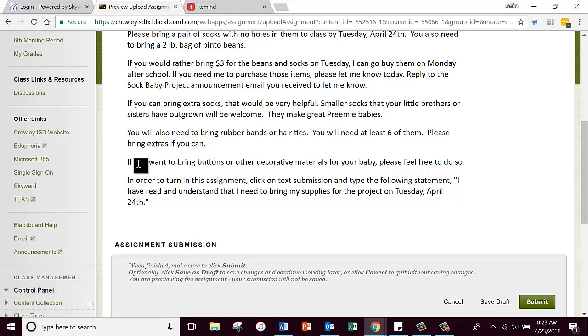All right, let's see. If you want to bring buttons or other decorative materials for your baby, please feel free to do so. I will try to have a hot glue gun if you want to glue something on there. I make no promises about that because I can't seem to locate it at the moment, but I will find it.